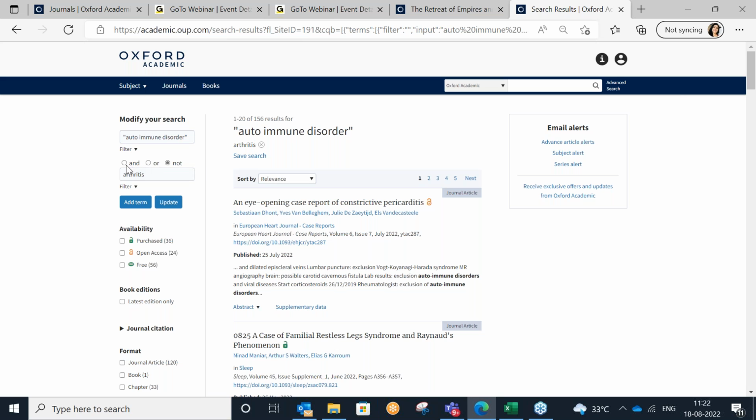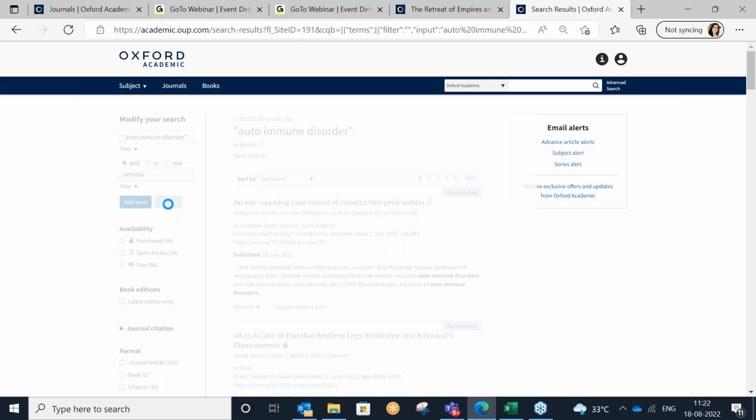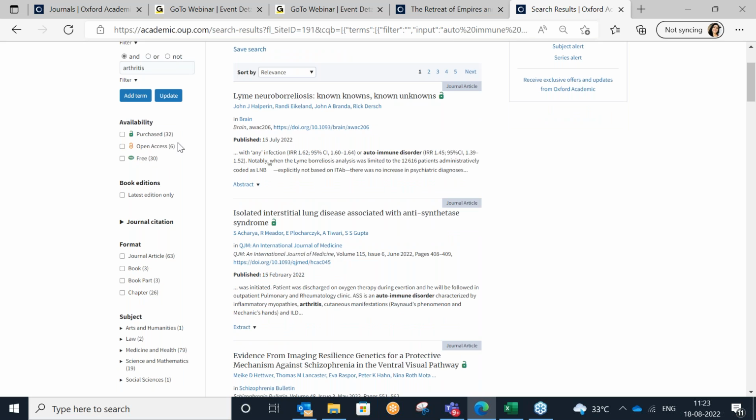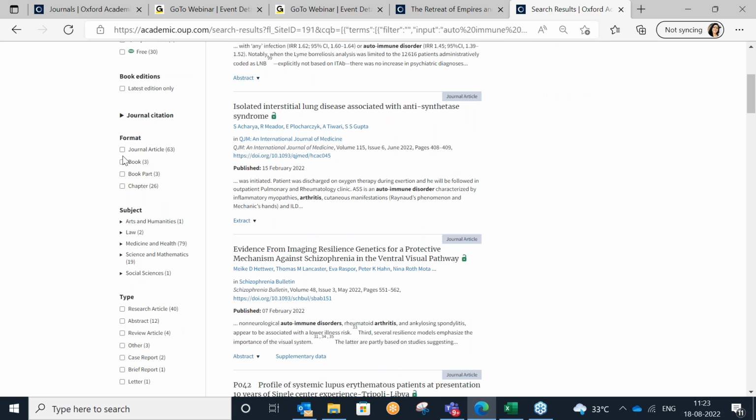I can also say I want autoimmune disorder and arthritis. So I want articles that talk about arthritis. So I've removed the not now. So what it will do is it will read autoimmune disorder and eliminate everything else that does not have arthritis in it. And here we are, we've got 95 results. The more I narrow down my search, the easier my research becomes. So here I can choose whether I want journal articles, so I'd like to look at chapters.